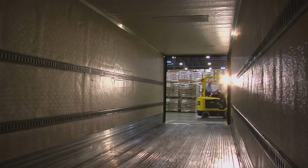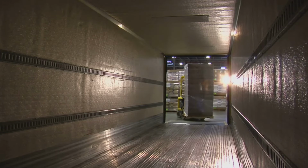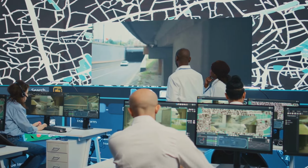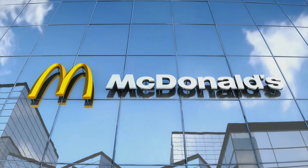Refrigerated trucks, their interiors chilled to maintain the optimal temperature for food safety, transport the packaged burgers from regional distribution centers to individual restaurants. GPS tracking systems monitor their progress, ensuring that the burgers arrive at their destination on time and in peak condition.